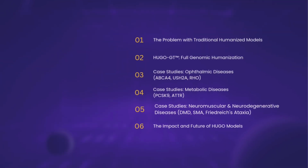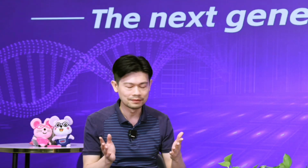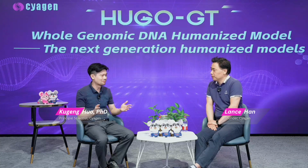And speaking of, unlike the last part, it's the neurodegenerative. Neurodegenerative disease. I would put neurodegenerative, neuromuscular, or muscular in the same category, like DMD. I can also give a few examples of the models that we have developed. The first one is DMD. Yeah, that's a gigantic gene. It's the biggest gene in human, with 79 exons, spanning 2.5 megabases. Exactly. That's why I was challenging our team to humanize the whole thing, and they're still working on it.